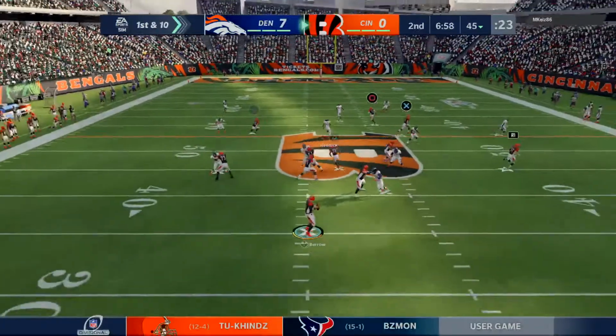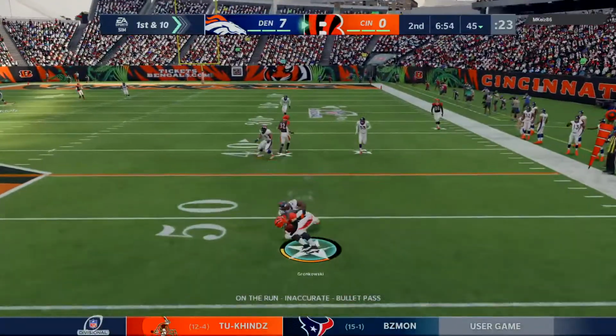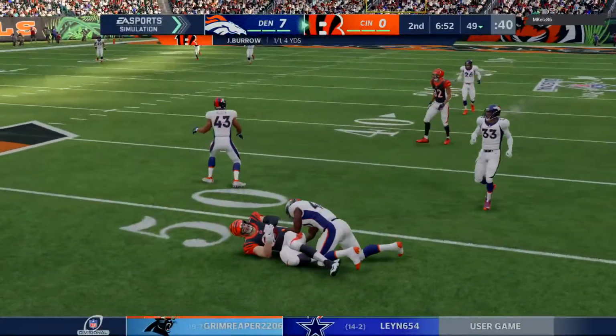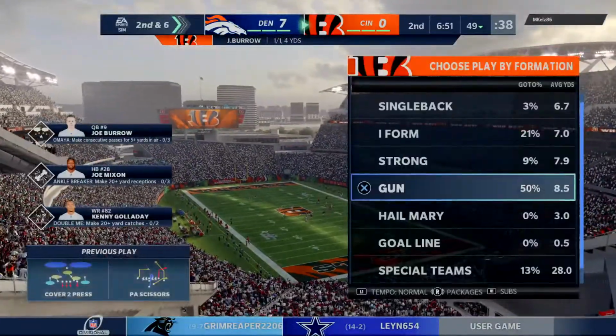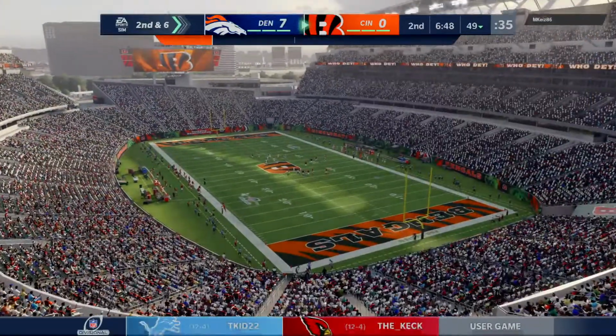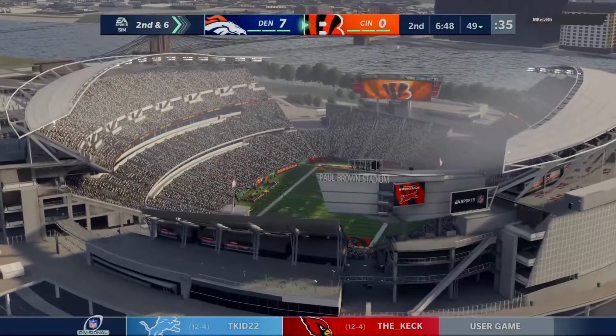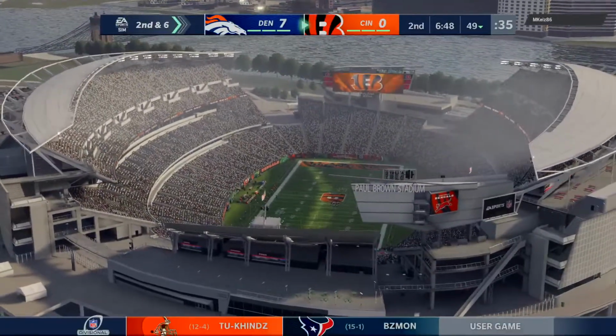They will throw on 1st down with Burrow. Flushed out right. It's complete. He's got Gronk. They'll contain him to just 4. 2nd down. Well, they're unable to convert that into much, but it's never a bad idea to try to get the ball into a tight end of his caliber's hands and see what kind of disruption he can cause.